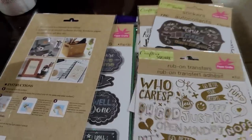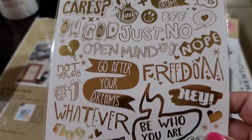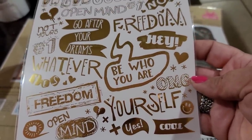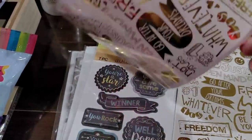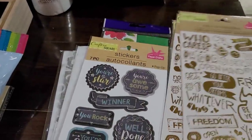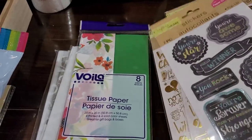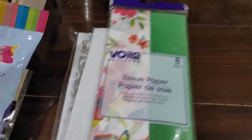And then these are some more rub-on transfers. And it doesn't say how many because there's just a whole bunch. You can just cut out and use. But these have like a gold foil on them. Yeah, they're called foil. And this is the same as this. This is the same as this. I think that's all for stickers. Oh, you know what? No, I think there's a little bit more. I'll show you in a little bit.